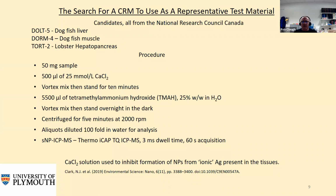So what we did in this, and this was master student project work that we did, so thanks to Jack for sort of 3 months of work going through here. We looked at 3 different fish tissue CRMs, a dogfish liver, a dogfish muscle, and a lobster hepatopancreas, which are available, and they're certified for a range of metallic elements.